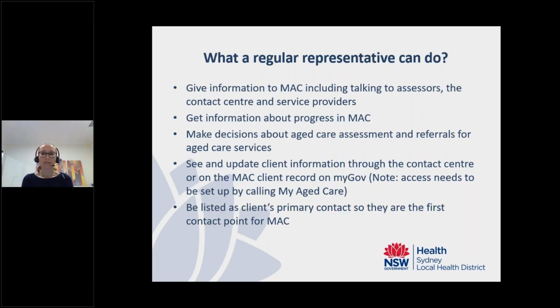So a regular representative on the My Aged Care website basically has access to the same level of information as a client would if they were contacting My Aged Care themselves. So they could be able to find out what assessments have taken place, what services have been referred to, what services are currently in place, and if there's any other pending assessments in the system as well.